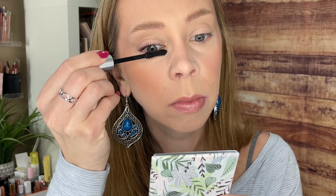Okay, one coat. It's already getting on my lid, so it's a bit wetter formula. But it is already sticking together, so it's not separating super well. Like you can see my lashes are kind of clumping together. So I would definitely need to go through with a lash comb.